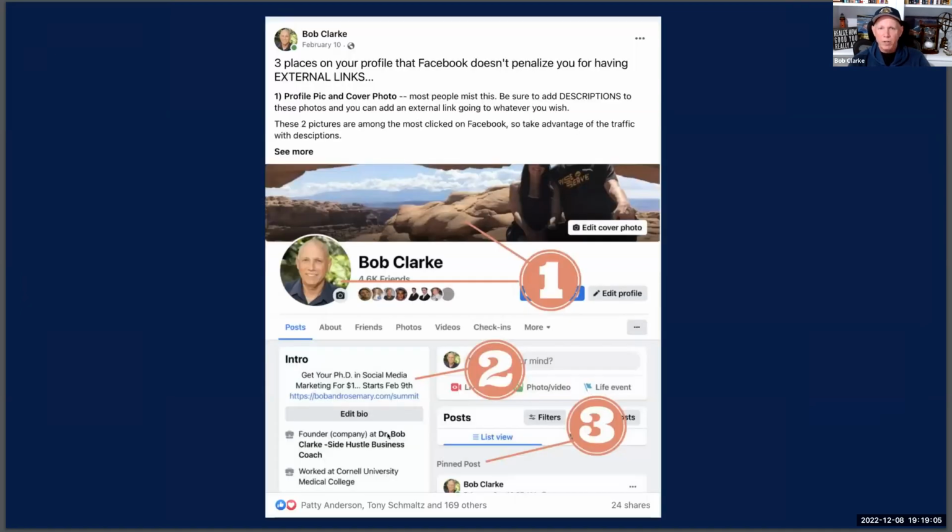And here's another one. And I got this actually, if any of you guys are in my Lead System Pro, MLSP, this comes off their Posting for Profits, the Profile Profits cheat sheet, right? I took a lot of it from there. And I just gave 3 tips for places where you can put your external links without Facebook penalizing you. And I thought it was kind of ho-hum, I didn't think it was that big a deal.